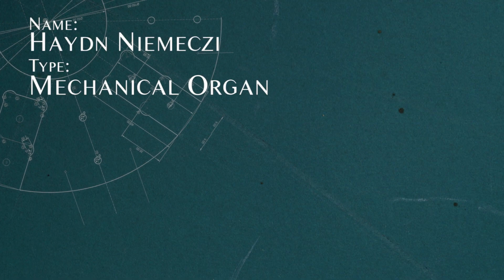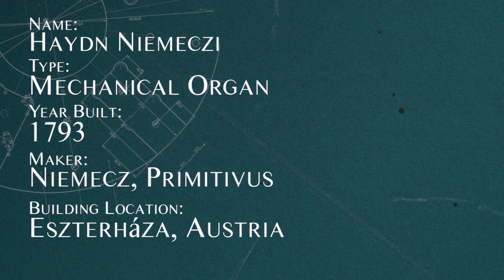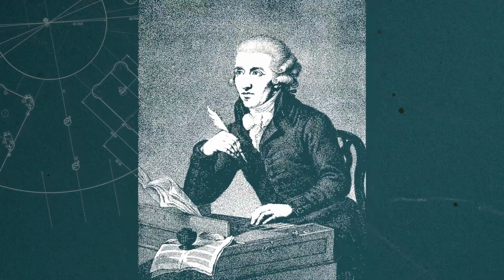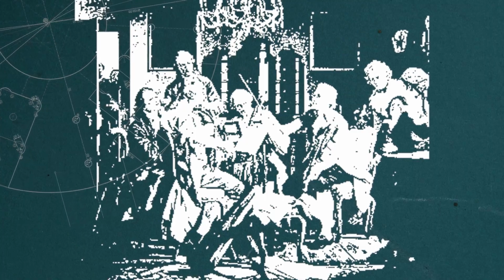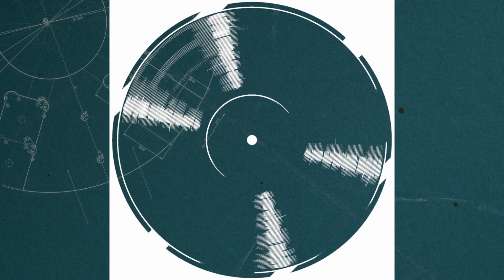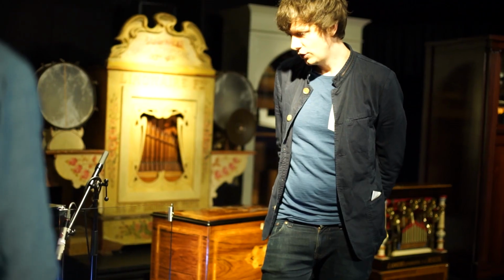The Haydn mechanical organ was built in 1793 by Nimetz in Austria, and it is one of the most famous instruments of the Speelklok Museum. The melodies on this organ are composed by Joseph Haydn, the classical composer, and we believe that Haydn himself listened to the instrument, ensuring that his compositions were sounding as intended. So the thing that is so special with this is that now, over 200 years later, this instrument can be seen as an original recording, and we can still listen to Haydn's music performed in exactly the way he wanted it. Since all this was long before the recording technologies evolved, you can see this as the first official Haydn recording.